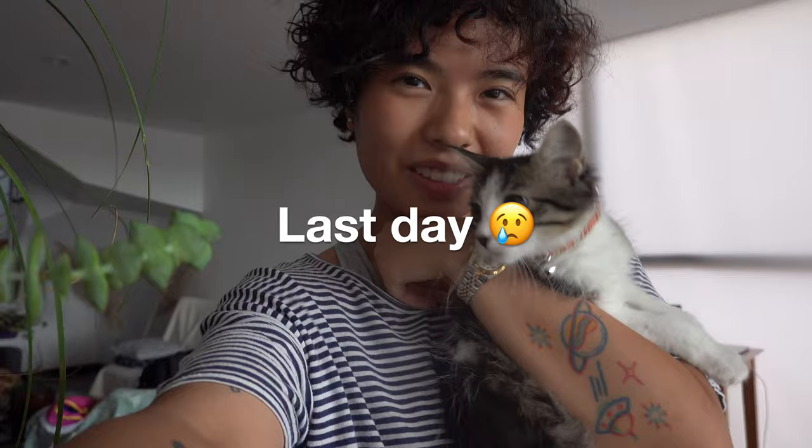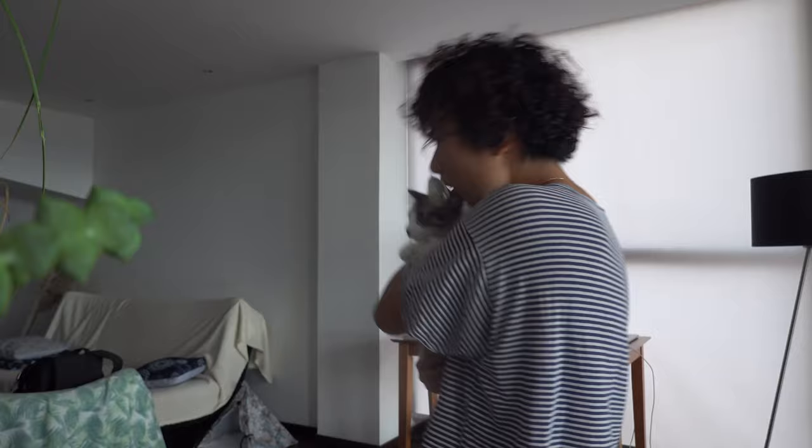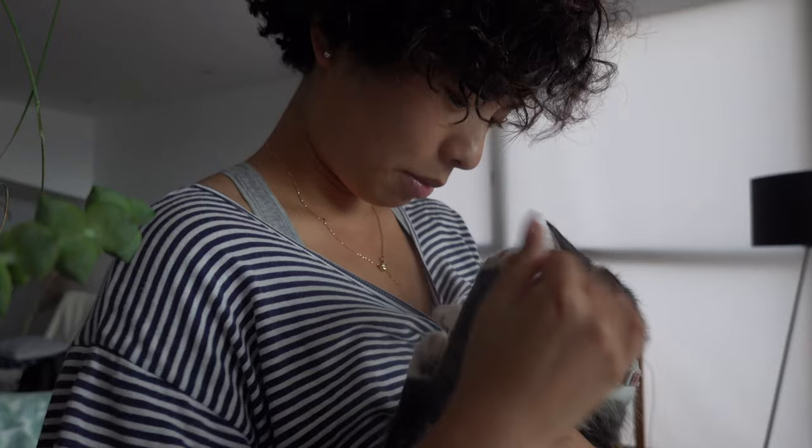Malta! I'm saying goodbye to Malta, but just noticed there's a rainbow. Look at that! That's a rainbow, Malta. I'm leaving. Forever. Bye bye. Bye. Bye bye.